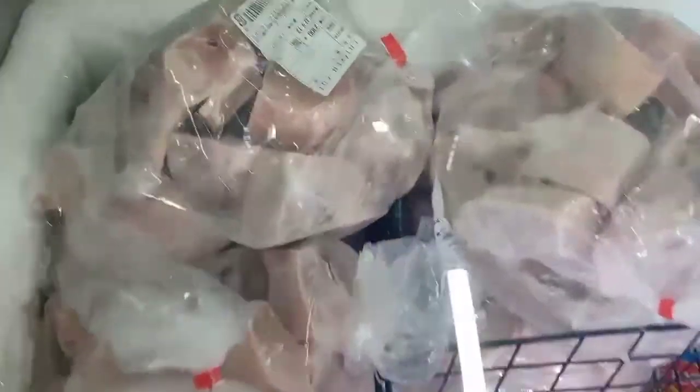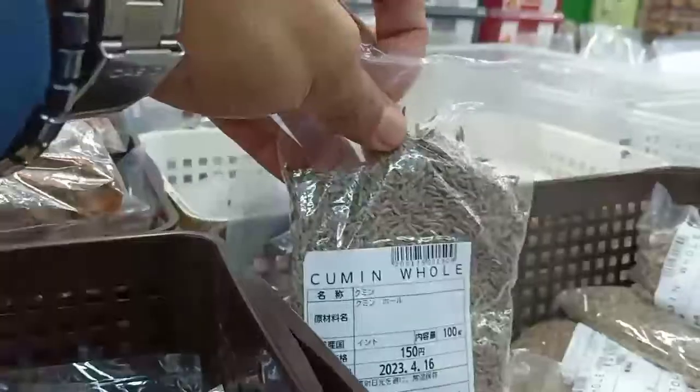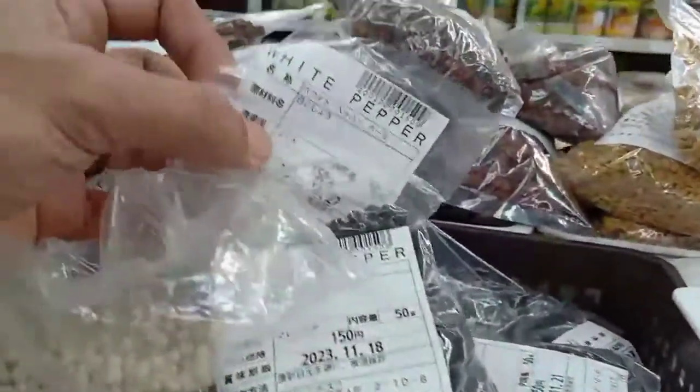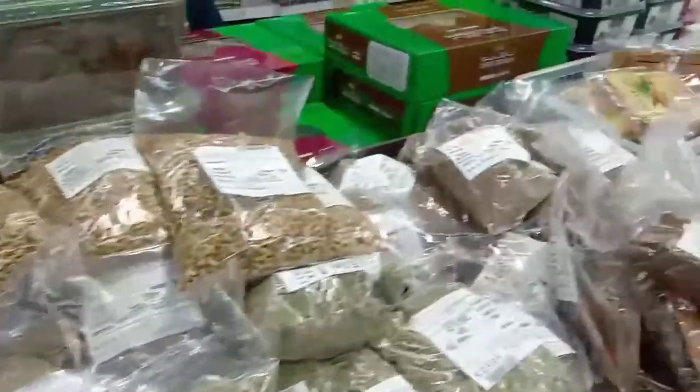And yes, this is bone. This is cow bone. And here it is, the spices, the condiments. You can see so many of them. It's already in packets like this, so you just see the label. If you want something like garlic in a packet, and also kurkuma, something like that, you can just check the label and grab one.